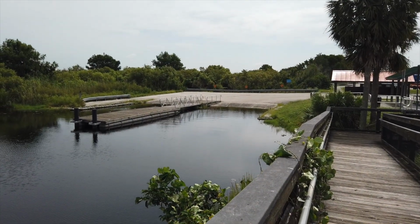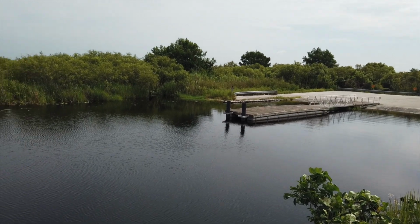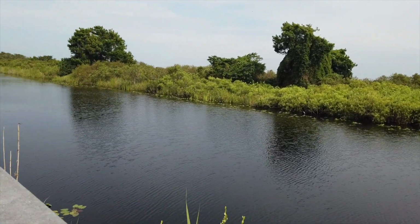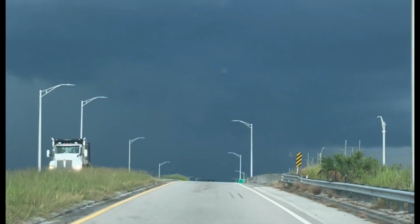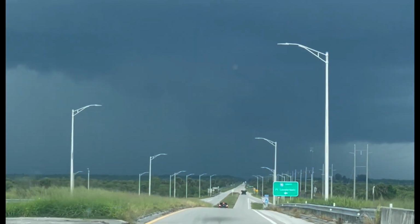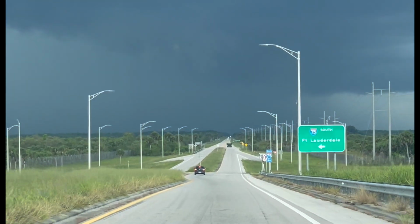So let's take a quick peek at the Everglades and what I saw. Beautiful area. The Everglades were huge. Long way, and we only got maybe halfway through them. We were deep into the Everglades, but maybe only about halfway. We started to get there, and look, the weather looked ominous, but we kept on going. We were determined to get to this Skunk Ape headquarters.